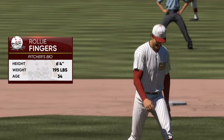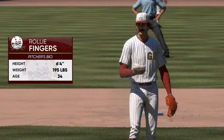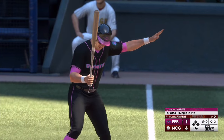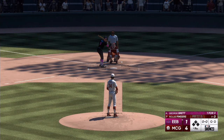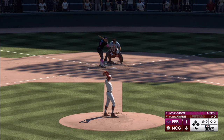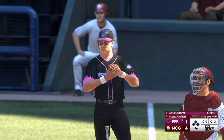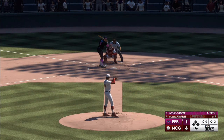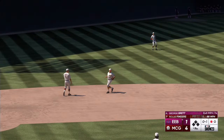Back now, and on the mound, the closer, Rollie Fingers. Save opportunity for him right here, and he's their guy. Time to lock this one down and get out of here with a W. At the plate, George Brett. The third baseman. Fingers measures 6 feet 4 inches. 34-year-old vet, and of course has a Cy Young to his credit. Ball one, strike one. That one the other way, puts it away for the out.